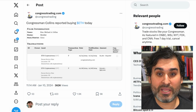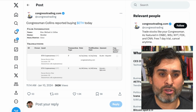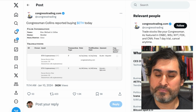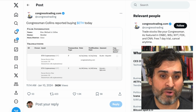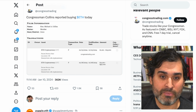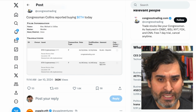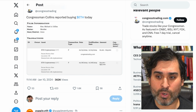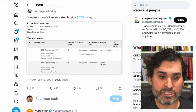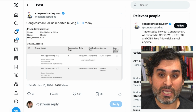Now, what else is happening with ETH? Of course, today we find out that politicians are starting to buy it. Here there is a Congress report, and they've disclosed the information. This is from Honorable Michael A. Collins, who's a member, and they have bought between $1,000 and $15,000 of ETH one time, and then between $15,000 and $50,000 of ETH another time. I can't quite tell the date. They were declared now, so I guess it happened in the last quarter, because every quarter they have to declare their purchases. So now people have started buying ETH in Congress. It's going to be really interesting to see how all that plays out.